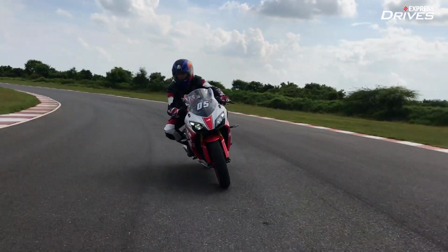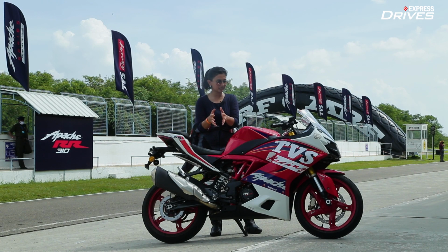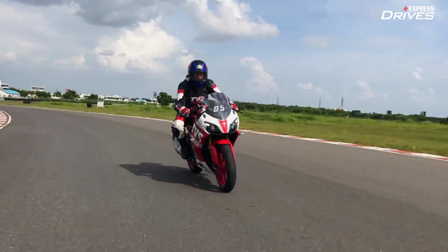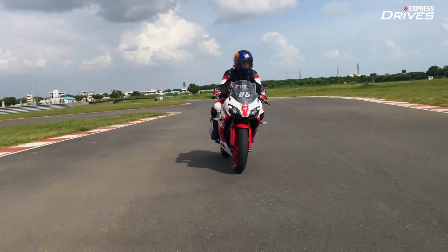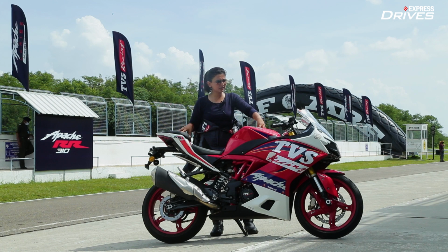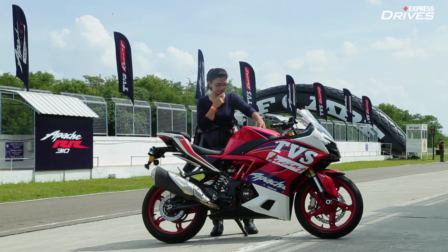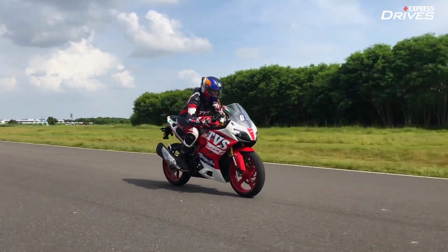There is no give on the front, the nose dive does not happen under hard braking. It's super planted. This is the straight of this track, and at high speeds, this motorcycle is super planted. At this point, the kind of performance the RR310 is now offering, I reckon it competes with motorcycles with higher displacement and a chassis and suspension setup similar to this.